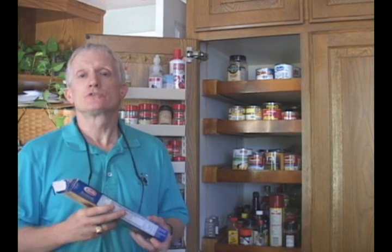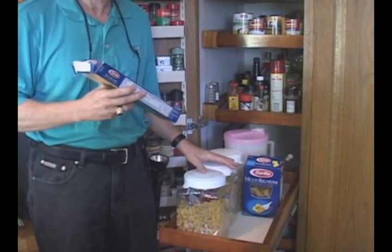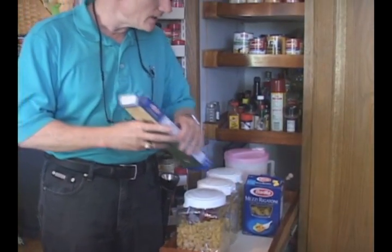Number 2, transfer susceptible foodstuffs into a tightly sealed container like you see here. And number 3, always remember the rule, first in, first out. You don't want this stuff getting too old in your pantry. Keeping pests outside is your first line of defense in keeping your home pest-free.